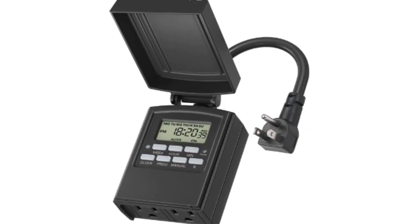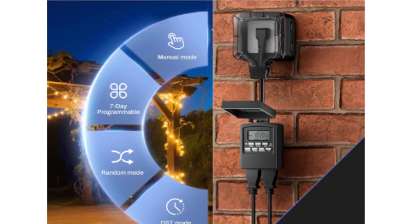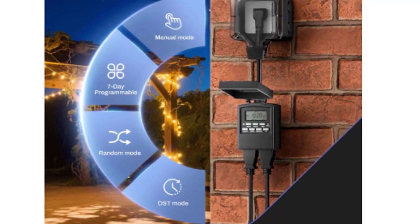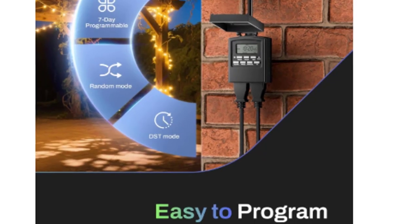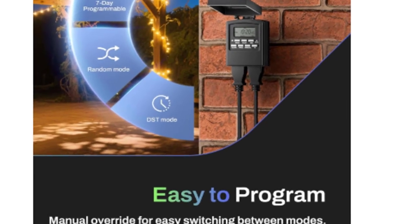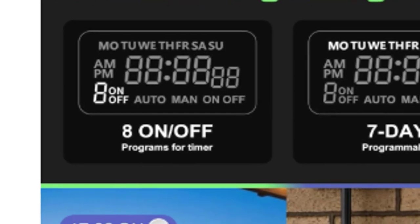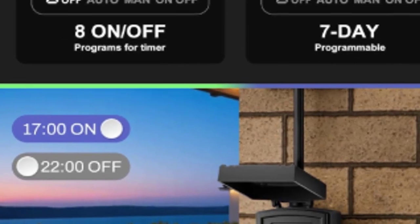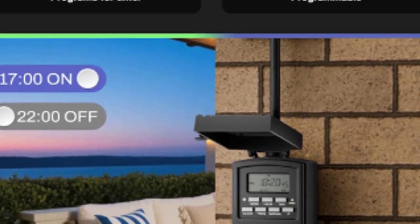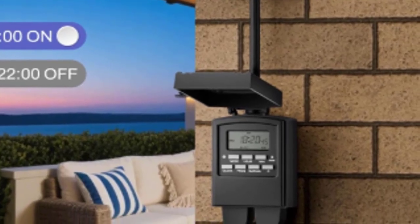Performance and use cases. The outdoor-rated design makes it ideal for Christmas lights, fountains, or yard decorations that require reliable scheduling in varying weather. The dual outlets being controlled simultaneously is advantageous for synchronized displays, but limits independent programming. The weatherproof housing and heavy-duty build provide confidence for exterior installations.